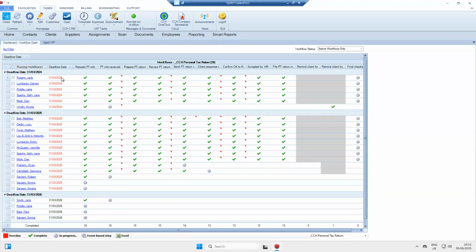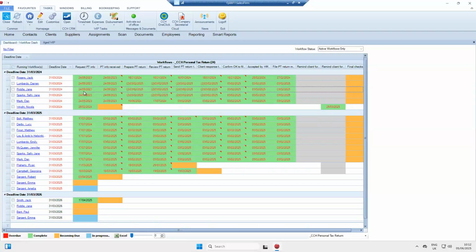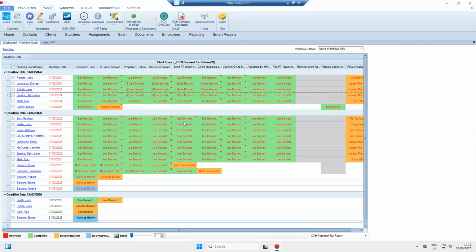And these workflows are very much customizable. If you wanted to change certain steps, you can absolutely do so using the background area in which you would set up the workflow. You can also right click on any of these ticks that are currently shown, and it will show you the exact deadline date for each step. You can also right click and see who is responsible for each step, so you can see which employees would be responsible for each step.